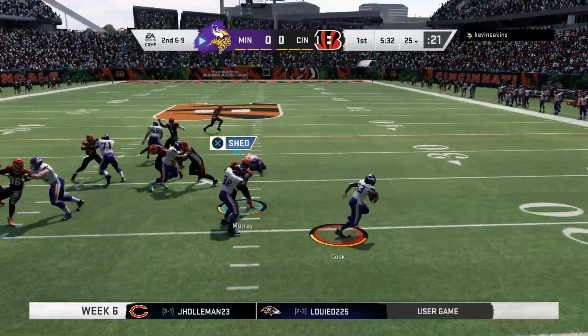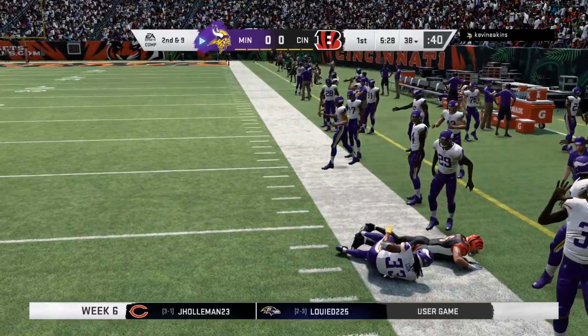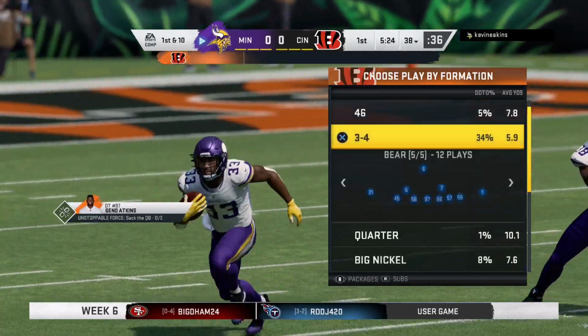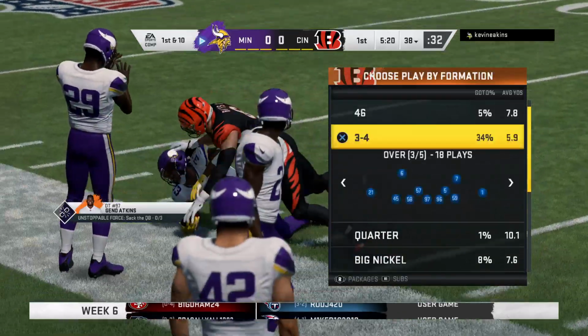A toss to Cook. And he's taken down, but able to slip across the 35. Give him 14 on that one and a first down. And there we see an early burst that makes him one of the leading rushers in the league.